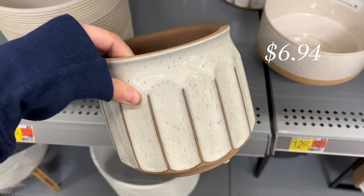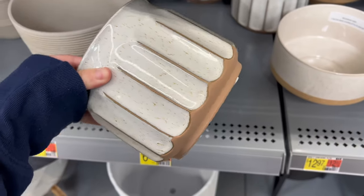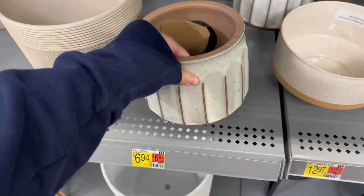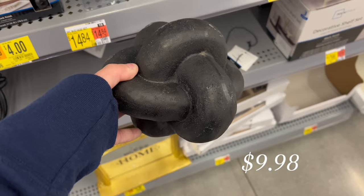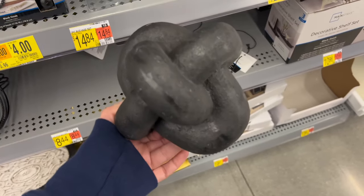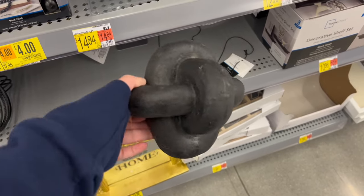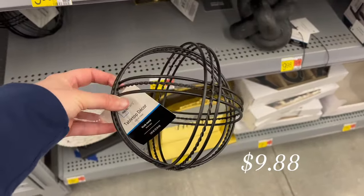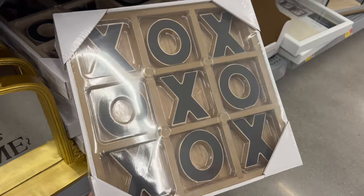I also spotted this ceramic scalloped planter that I also really liked. It is a neutral piece that will also fit really well into your space. I also spotted a few pieces that work great for your coffee table or your entryway table or even for shelf decor that add a nice statement and also look pretty high quality.